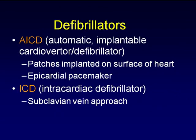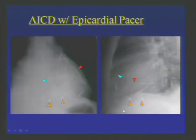Defibrillators are a different story. Everybody pretty much calls these AICDs, but in fact, if you're into semantic correctness, an AICD is a surgically implanted device which has patches on the surface of the heart and then usually has an epicardial pacemaker associated with it. What we see now is the intracardiac, so drop the A, it's an intracardiac defibrillator which is put in through the subclavian vein. Again, does it make any difference whether you call it an AICD or an ICD? No, probably not, but you do sound better if you use the correct term.